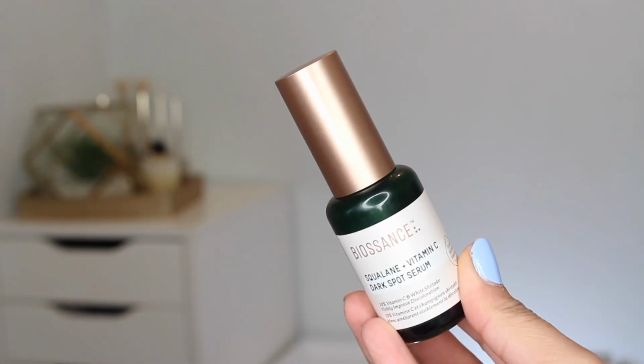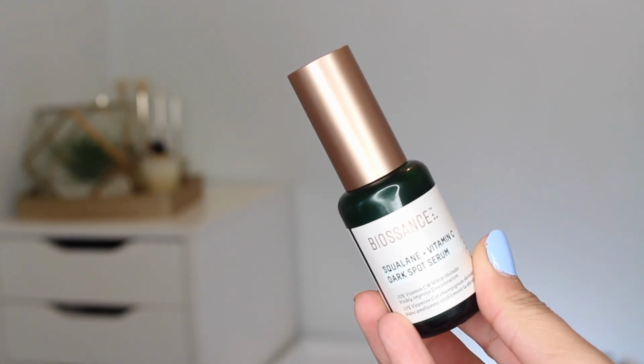And then finally, I want to mention a new serum that I've been testing out from Bioessence. I've really liked everything I've tried from Bioessence. I've tried some different samples and things like that. But the reason I like this is it's a vitamin C, which I'm always looking to use during the daytime for acne scarring and brightness, but it has squalane in there, which I love, and white shiitake. So this is a really great lightweight serum. If you're looking to add something in the daytime, I think this could work for any skin type.